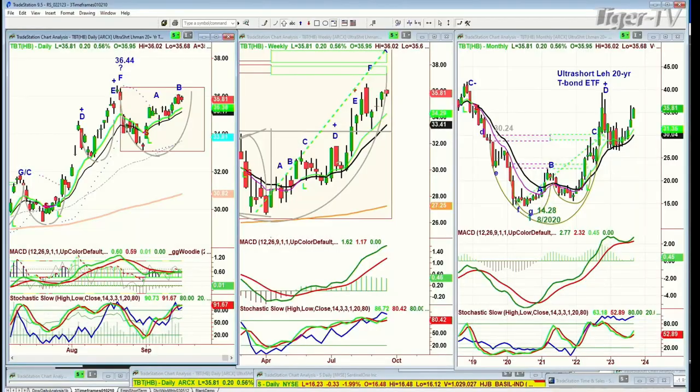I'm looking at some questions. Okay, as you speak about TLT, monthly liquid correlates to the H band as well. Okay, yeah. So we've just got to watch those support levels.